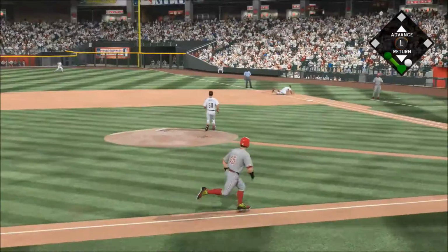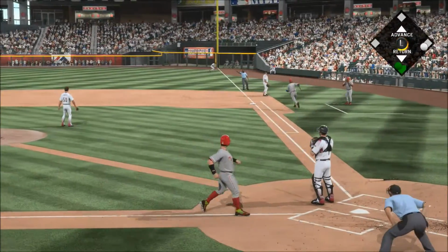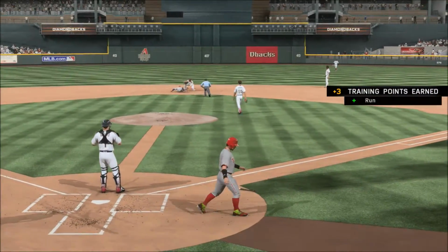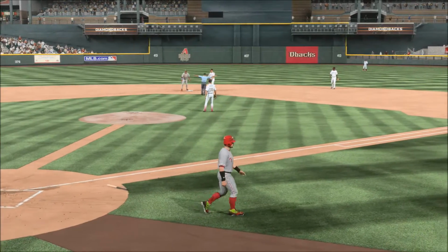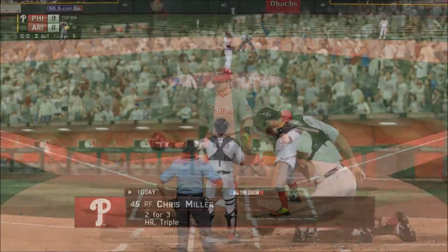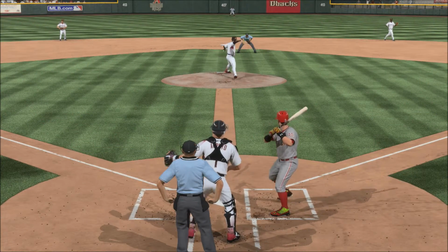Turned on down the line. A dive, but he can't get it. It's through into the outfield, and the run is in to score from 3rd. That makes it an 8-4 ball game. Throw won't get him. He's got a chance to make this a game to remember.